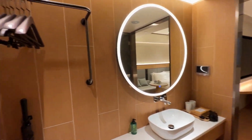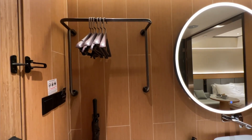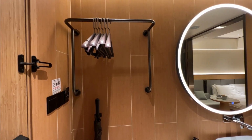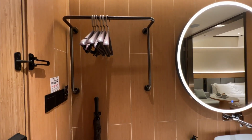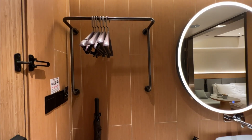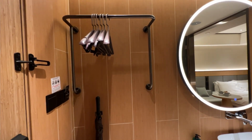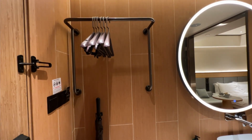So over here on the left, once you enter the door, you get like a clothing rack. So Ji Hotel on paper is a budget boutique hotel, so you can find the rooms for below $100 usually. The rooms on paper are supposed to be rather small, so 14 square meters, but as you will see, it doesn't really feel small at all. But still, there are a bit of constraints and concessions and corners that are cut.